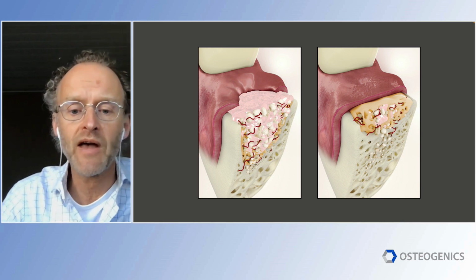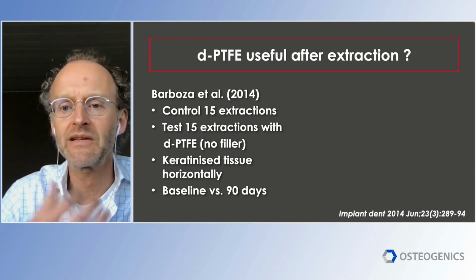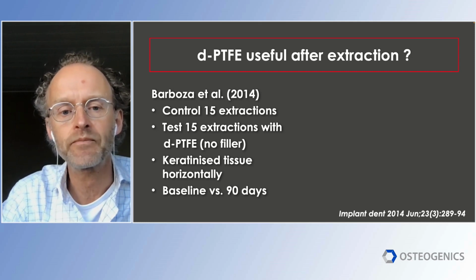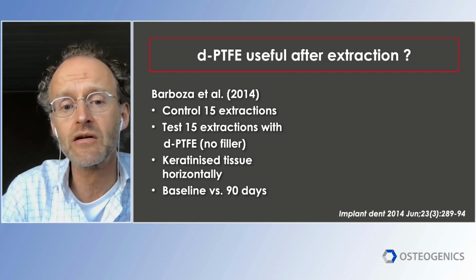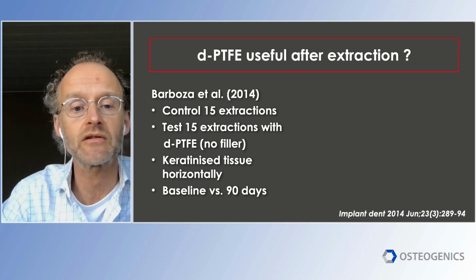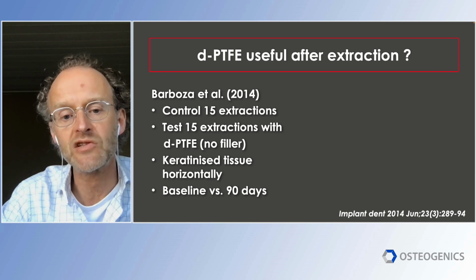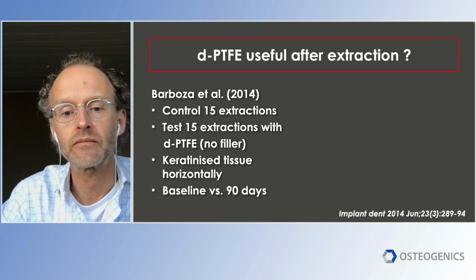And so in 2014, we were really happy that Barbosa came up with a study which backed up this observation from us. Barbosa included as a control 15 plain extraction sockets, while in the test, they did 15 extraction sockets and covered them with a d-PTFE membrane, non-reinforced and also no filler. They looked at the keratinized tissue in horizontal direction, baseline versus 90 days, with removal after 28 days after extraction.